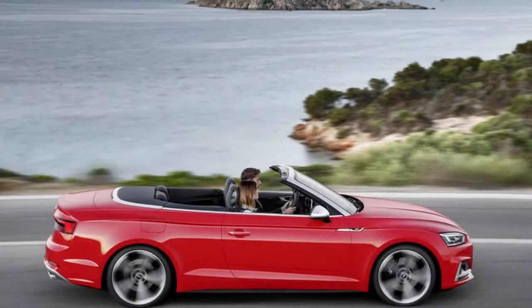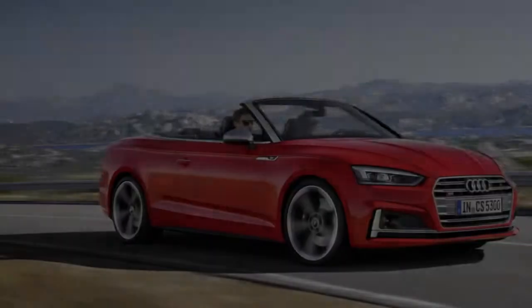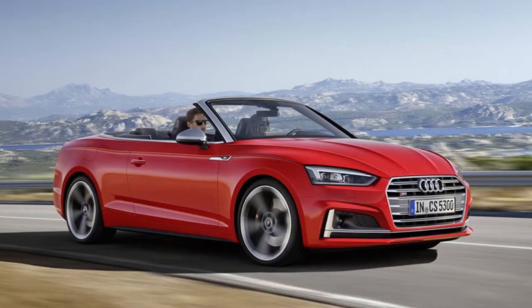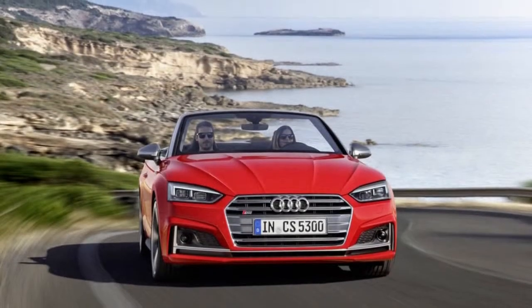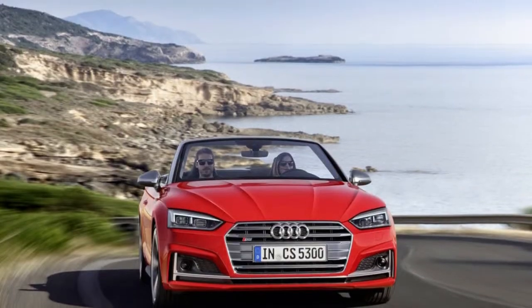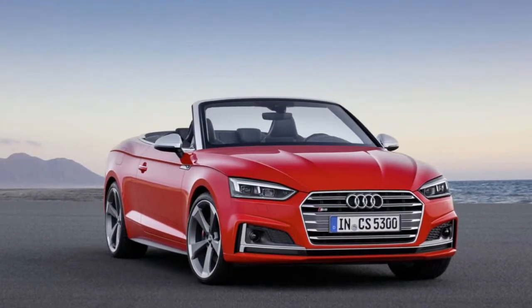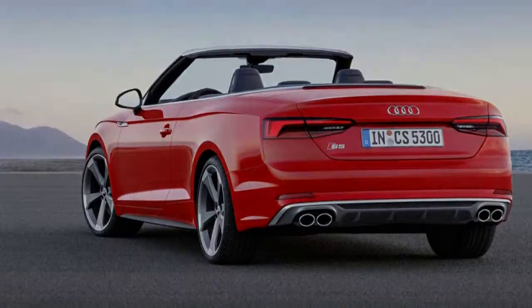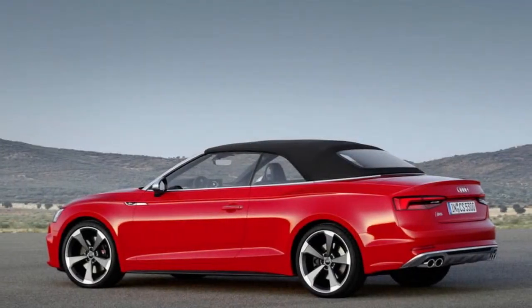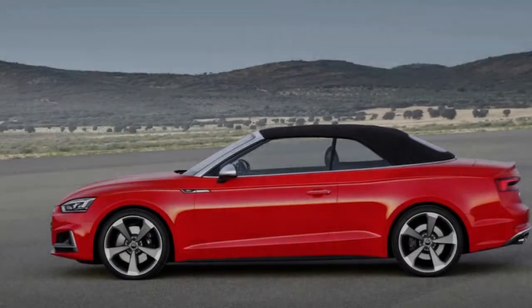What is it? The 2018 Audi S5 Cabriolet is the convertible variant of the company's compact luxury platform. It's only offered in two trims, Premium Plus and Prestige. Standard features include crash mitigation functions like Audi Side Assist and Audi Pre-Sense Rear, along with Rear Cross Traffic Assist and Vehicle Exit Assist.